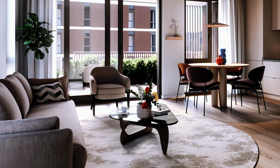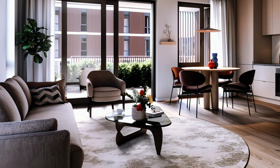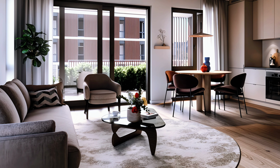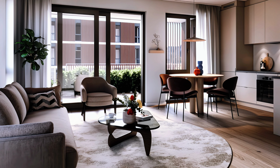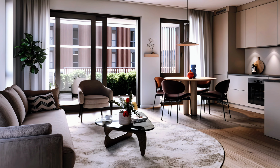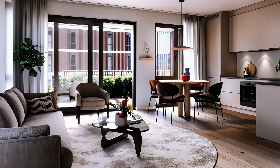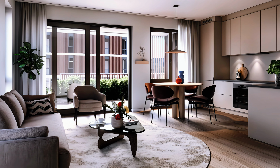Now let's see a cute small apartment in grey hues and white. White walls, one wall kitchen, small dining area with round dining table and four stylish chairs, comfortable living area with round area rug, comfy sofa and armchair set and cute coffee table. Again, the white walls and large floor-to-ceiling windows make the space look larger.